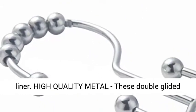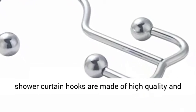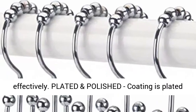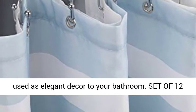liner. High quality metal: these double glide shower curtain hooks are made of high quality and selected metal, which is resistant to rust effectively. Plated and polished: coating is plated and polished on the cover of double shower hooks to be used as elegant decor for your bathroom.